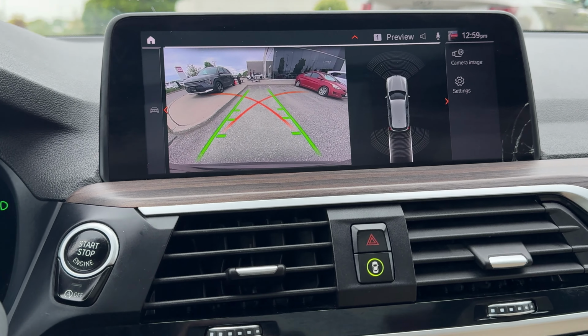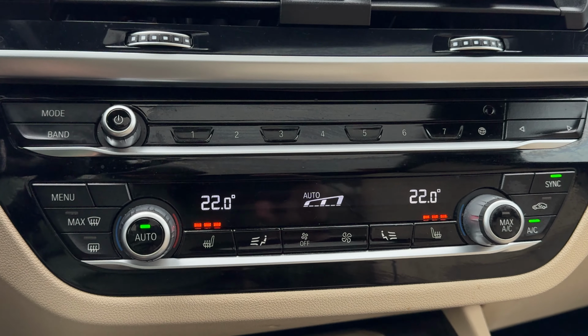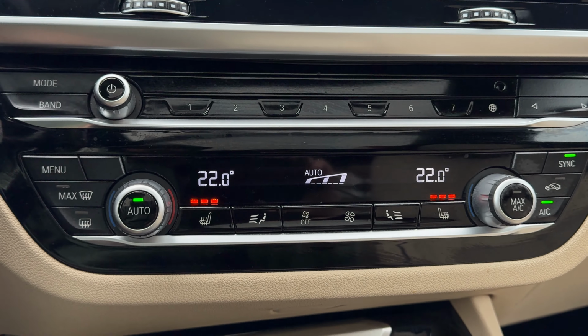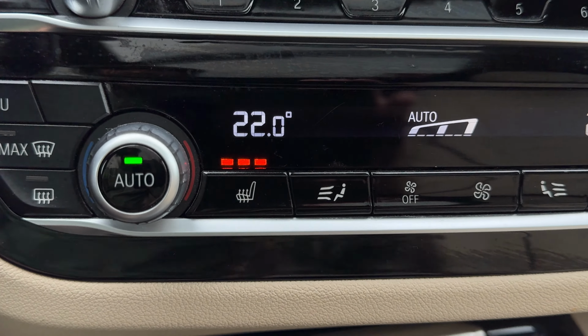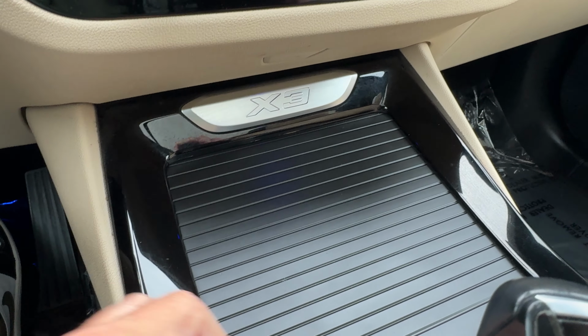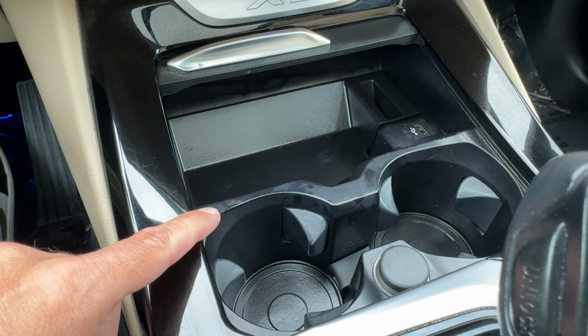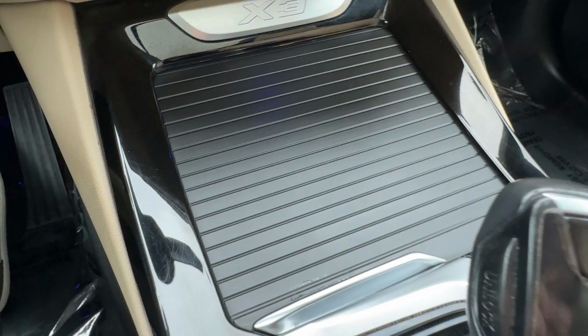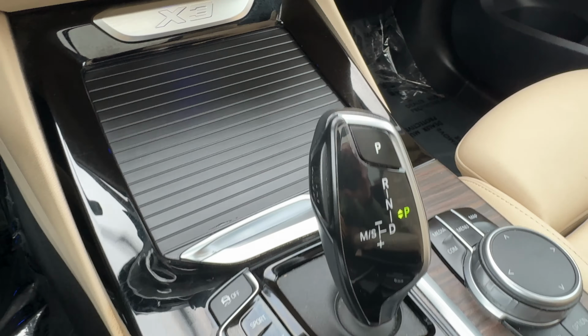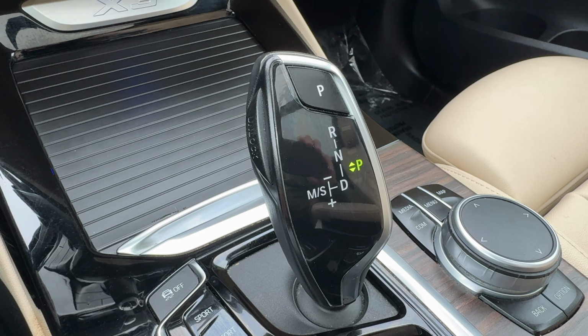All right, kind of cruising down here. We've got our tri-zone climate control, so the driver and passenger front temperatures, as well as our heated seat controls. And then if we look here, nice little X3 aluminum plate there. We've got another USB port, our cup holders, and a little junk holder all kind of tucked away under this nice cover there. Then we have our automatic shifter with the manual mode shifting.